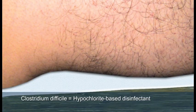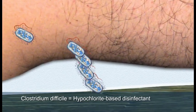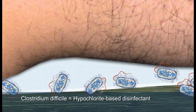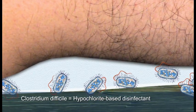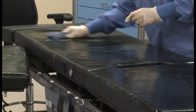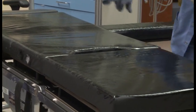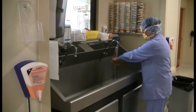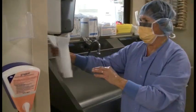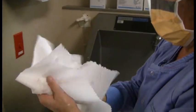For patients with Clostridium difficile, an EPA-registered hypochlorite-based disinfectant, or EPA-registered disinfectant with efficacy claims for Clostridium difficile spores, should be used to clean patient areas and all potentially contaminated environmental surfaces and patient care equipment. Personnel must wash their hands with soap and water following cleaning of patient care areas that are contaminated with Clostridium difficile.